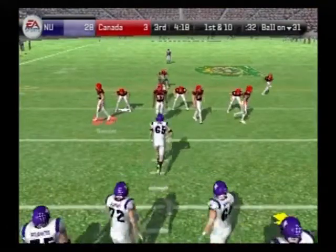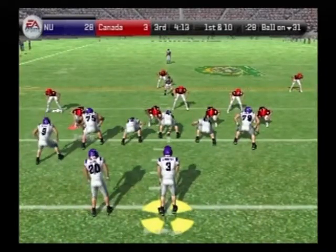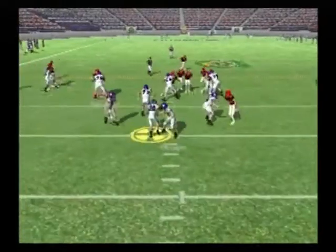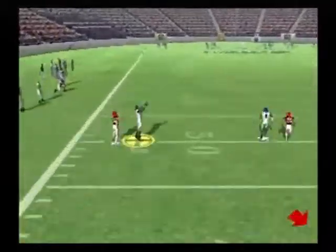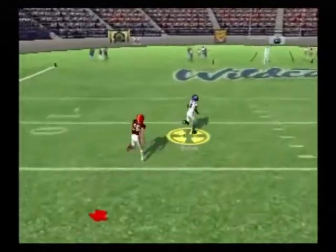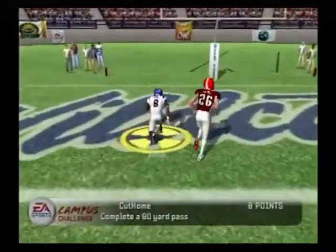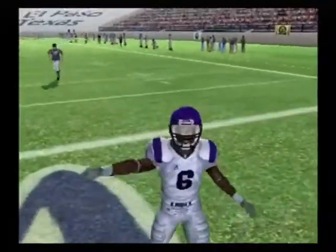It's 1st and 10. Ball on the 31-yard line. Northwestern comes to the line with 3 wide. Play action. Throwing left. Got him again. At the 40. To the 20. To the 10. Touchdown, Northwestern. Terrific pass, and the wideout hauls it in for the touchdown.